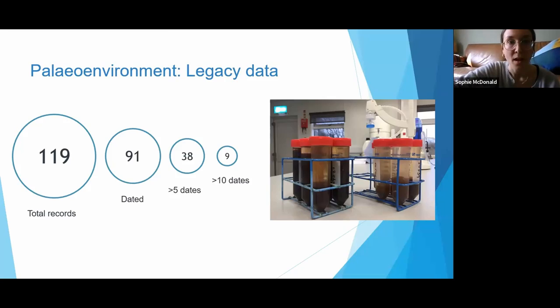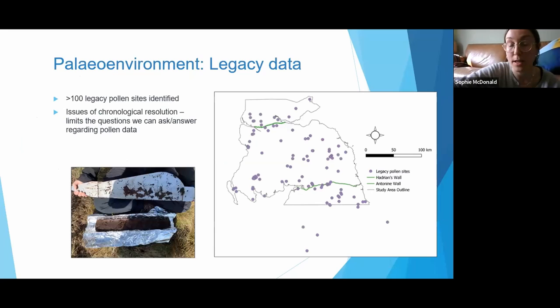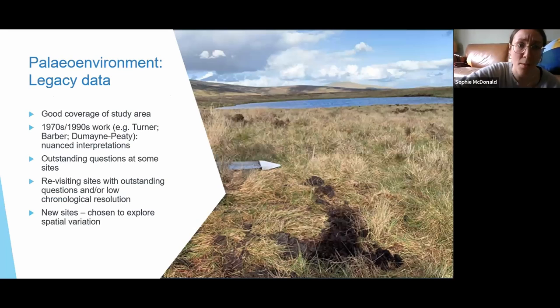There's good coverage spatially, as I noted, and you can see in this slide that it's pretty reasonably well distributed. It's obviously clustered around where the peat actually is within our study area. A lot of work was done in the 1970s, and also in the 1990s there was a kind of florescence of environmental work done in the area. A lot of stuff was done by Judith Fire in the 70s, and then a lot of the 1990s work is Keith Barber, Lisa Domain Petey. And most of those analyses are really asking questions about the Roman presence, about any potential Roman impact.